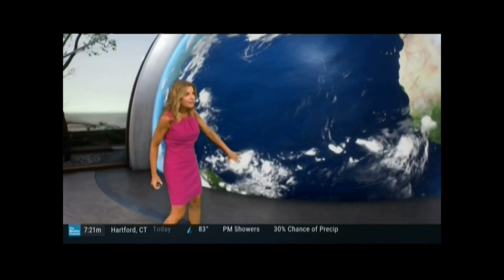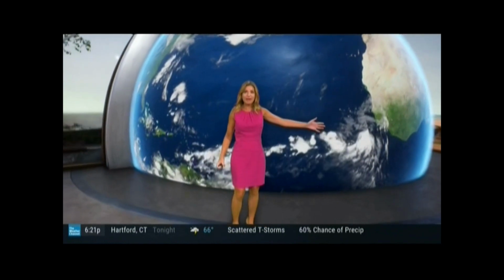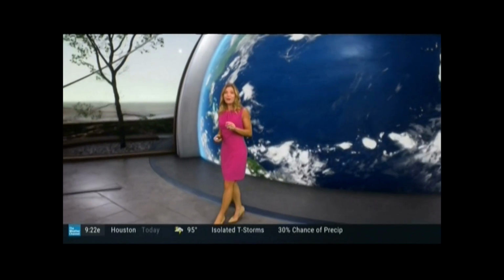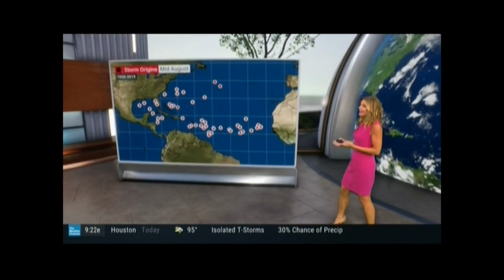Here we got one about a couple hundred miles away from the islands. We got another one out here that's come off the coast of Africa, and actually there's a few more lined up over land yet to come over. That'll be the next seedlings for tropical entities potentially in the future. Everything is set and ready to go, and not surprising actually, because we are at that point in the season where it is game time here.